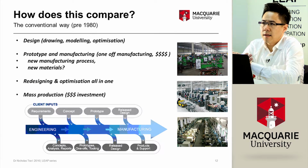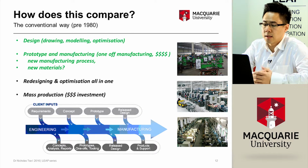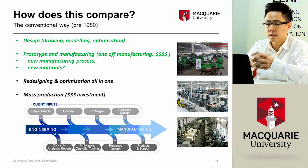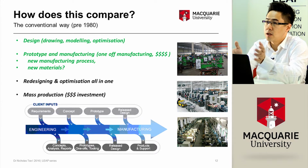So how has additive manufacturing really changed the landscape of manufacturing? If you think about it, in the traditional sense, you have a design process which involves drawing, modeling, optimization. You're not even sure yet if the part would work or function. Then you have to go prototype it, which costs a one-off manufacturing, which often is pretty expensive. During that process, you might see that there needs to be a new manufacturing process, or for example, how would you cut a certain geometry that is in your design, or you might even require a new type of material to be able to do the job that you want. So, for example, achieving a certain weight to strength ratio. And in the past, that's where most of the engineering happens.